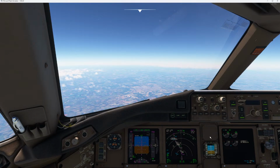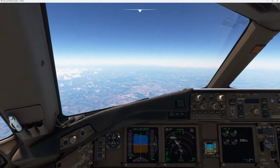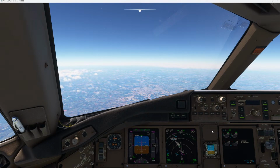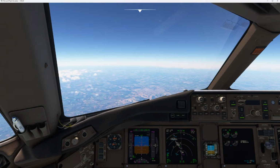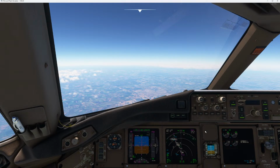Alright, how much longer until our top of descent? 51, that's right. So, less than 10 minutes. We'll be going downward. I got everything so configured early. This guy's cruising at a similar altitude already. 38,000. Oh, he's a 777 as well. How cool.